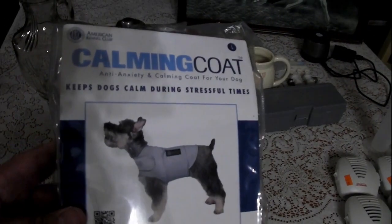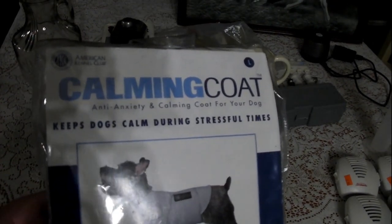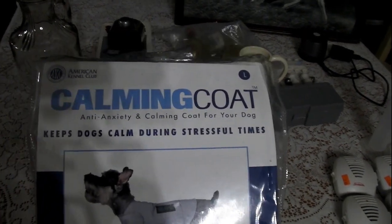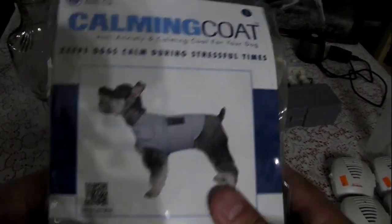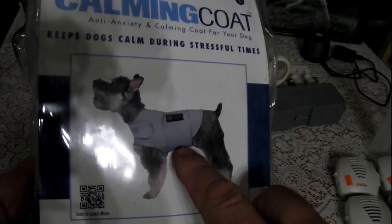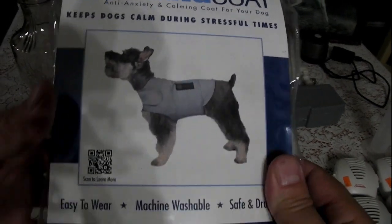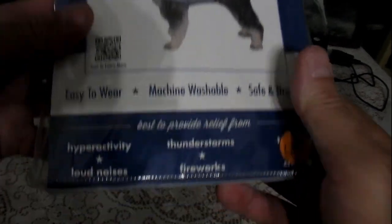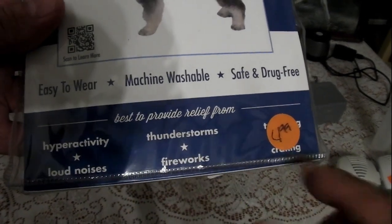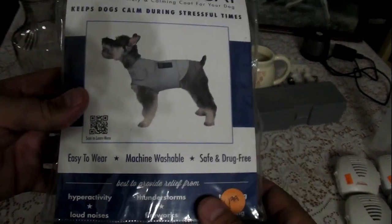Okay, next thing we got here is a calming coat, size large. This is an anti-anxiety calming coat for your dog. Basically, it snugs up real tight on them. Looks like it has some Velcro straps, and it gives them a little hug, so it keeps them from getting too stressed out from loud noises, thunderstorms, fireworks. A lot of dogs, fireworks or thunderstorms bother them.